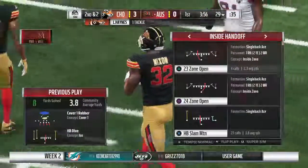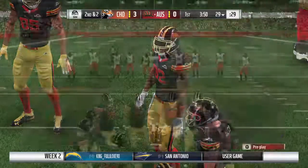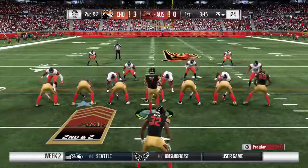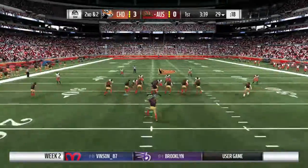The numbers for Mixon last week: 19 carries, 91 yards, and a touchdown. A good start to the season, they got the win, and they were able to establish a good running game. Nothing that just blew people away, but a nice solid base to get things started, and they expect that to get tuned up and get better as the season moves on.